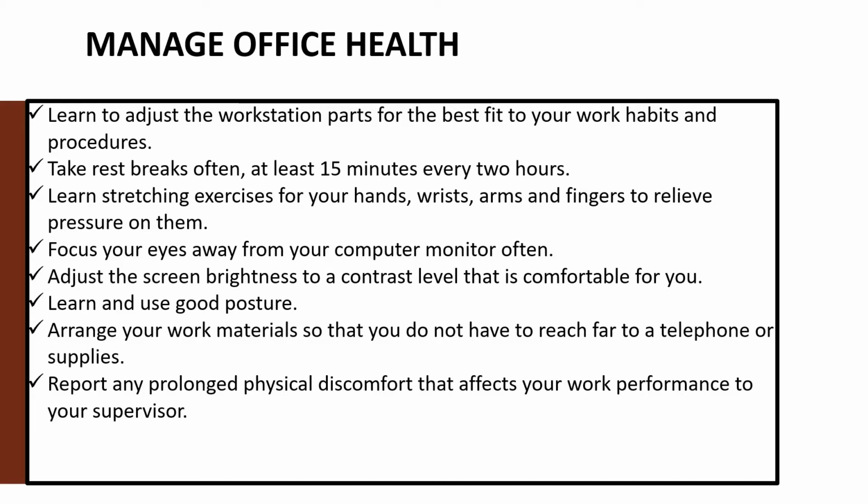The second one is take rest breaks often, at least 50 minutes every 2 hours. Do not sit in front of your computer monitor or at your desk for a long, uninterrupted period of time. The third one is learn stretching exercises for your hands, wrists, arms, and fingers to relieve pressure on them.